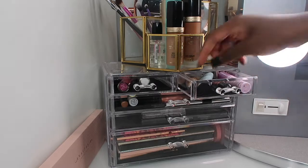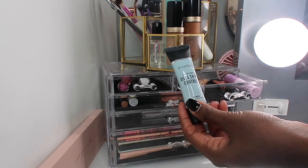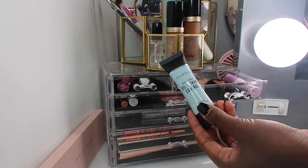Now, if we go over here to primers, I picked up this one, so I'm gonna use the Smashbox Shine Control primer. I really do like this stuff, and especially during the winter months, this works really good.